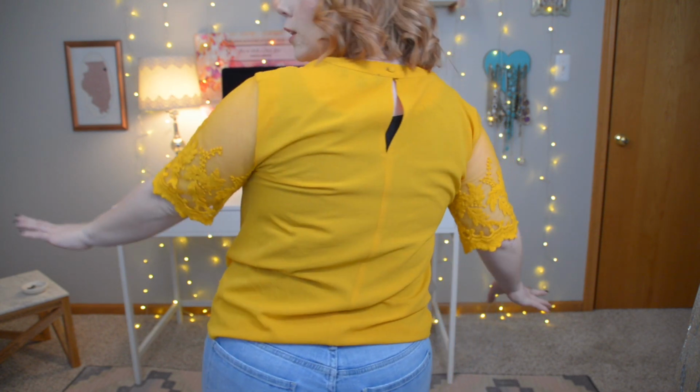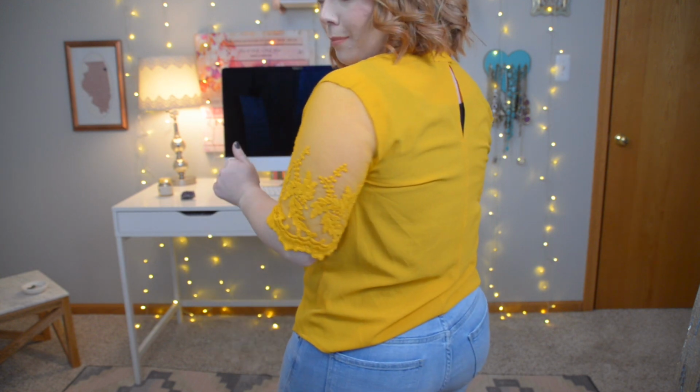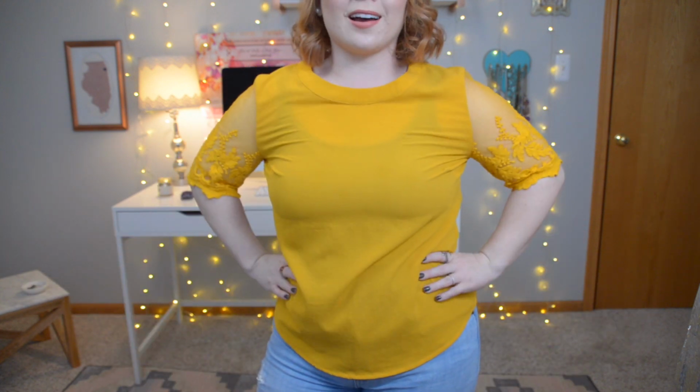This is like a hello, I have entered the room in a mustard yellow top. You know what I'm saying? You know what I'm saying? And I'm a fan. I wore this on our recent vacation and I love it. When I saw this top, I was like, not sure how I feel about it in the image, and then I tried it on and I was like, yes, Angela, you know my soul.